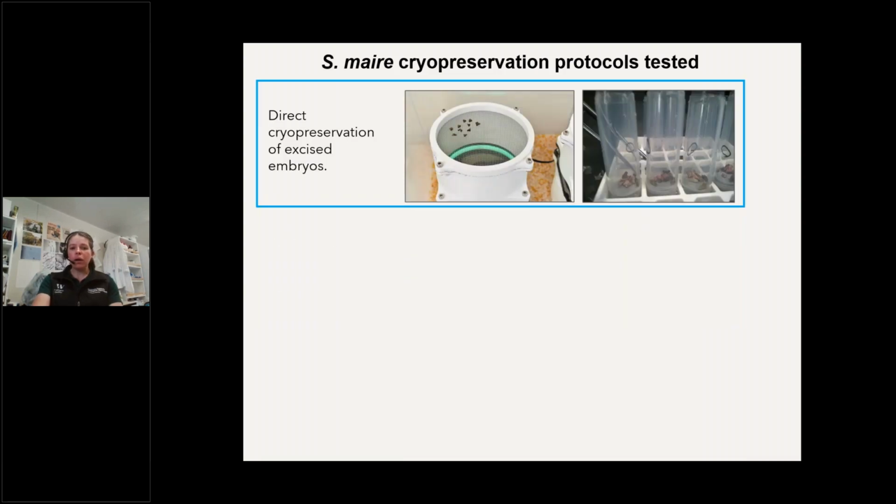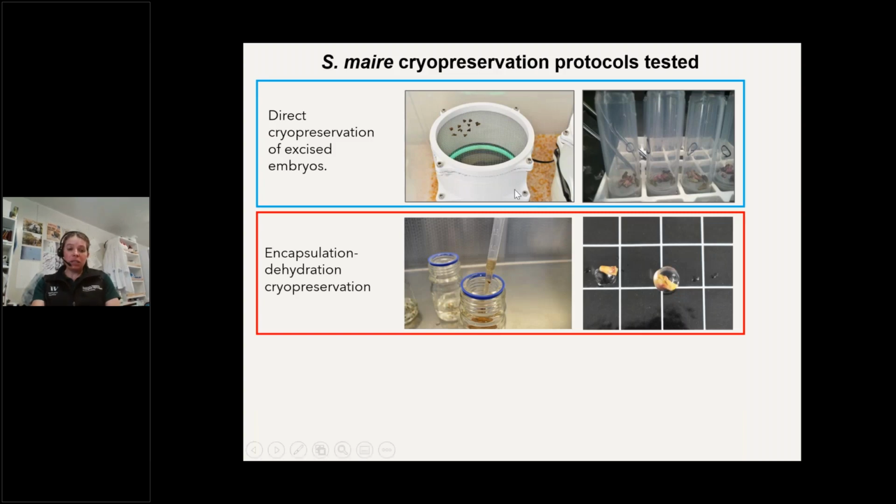So with the swamp maire, we've tested various protocols. The first one, as you can see, the embryos there on the desiccator. So that's direct cryopreservation. They get dried a little bit, but very quickly, and then put into cryovials and plunged into liquid nitrogen. The next one we tested was encapsulation, dehydration, cryopreservation. And what that means is that in there is a little embryo encapsulated in a little bead. And that bead gets dried a little bit as above, and then put into liquid nitrogen as well.